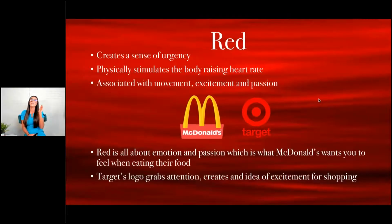So starting off with red. Now we're going to go into the different colors that our eyes can register, and how those colors make us feel as well. Your favorite color may be pink, your favorite color may be green. How does that make you feel? How do our eyes and our brain register those colors?